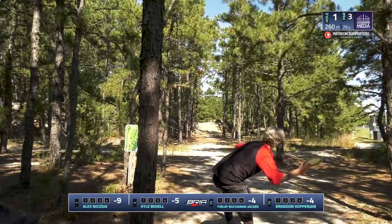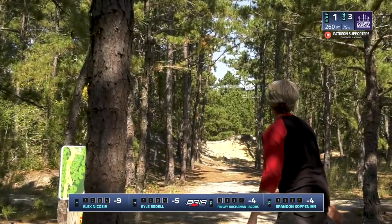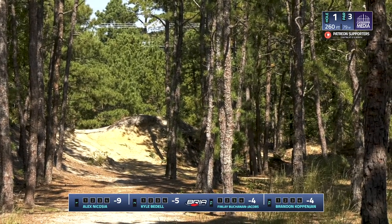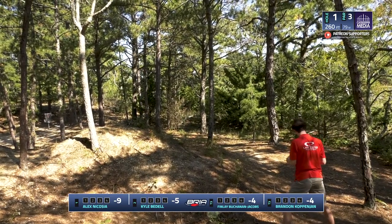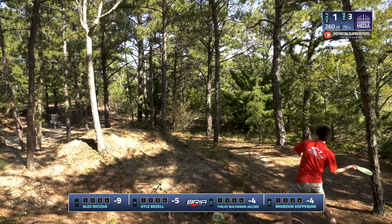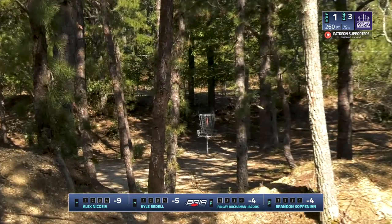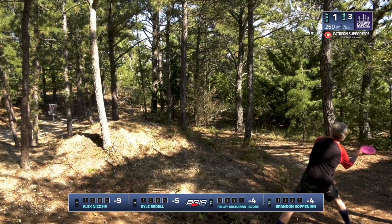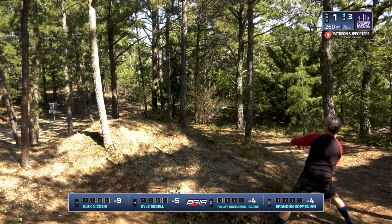He's got a strong forehand. We'll see a lot of that today out here at Doc Cramer. And I think Brandon just caught one of the last trees that he needed to get around. Finlay going with a little standstill forehand approach. That should be an easy par. And it looks like Brandon's going to have to do the same thing.